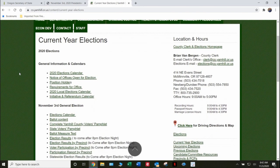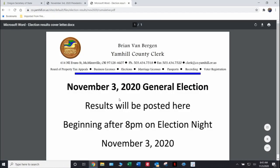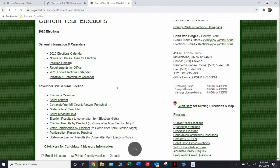Okay, so we go down the page to election results right there. To come after 8 p.m. election night. Let's click on that and just see what it's going to look like. Okay, so they're going to use a PDF. Results will be posted here beginning after 8 p.m. tonight. So there you go. So don't close that, click that. So if you're in Yamhill County, there you go.